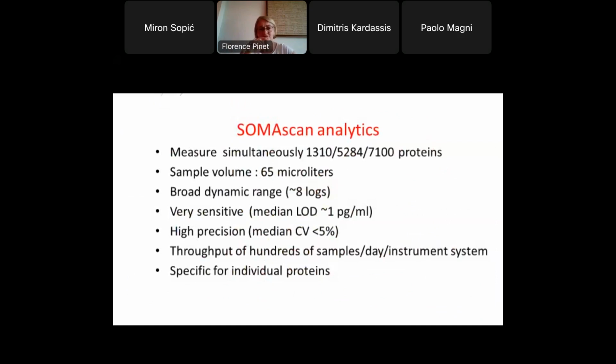The requested sample volume is low, 65 microliter, but it is very important, specifically for plasma measurement. You will have a broad dynamic range of more than 8 log. And the company can measure, you can see, 100 of samples per day, and you will have the quantification for each protein.